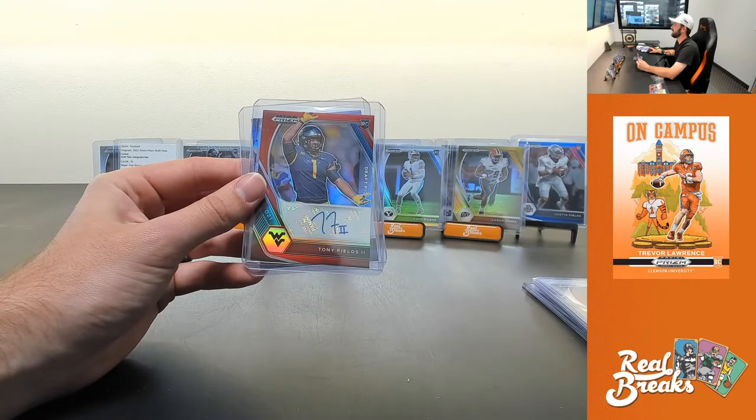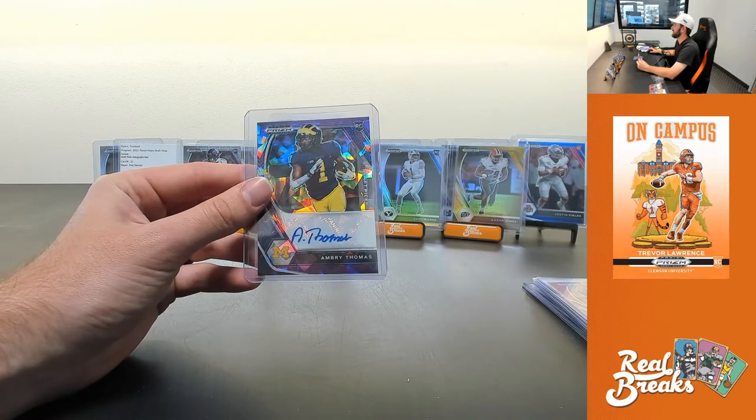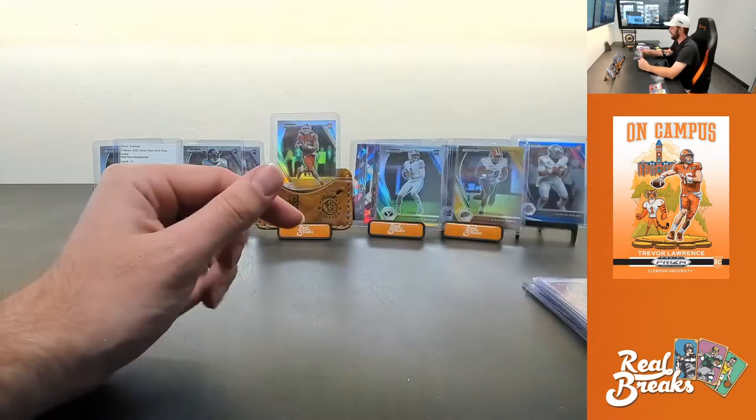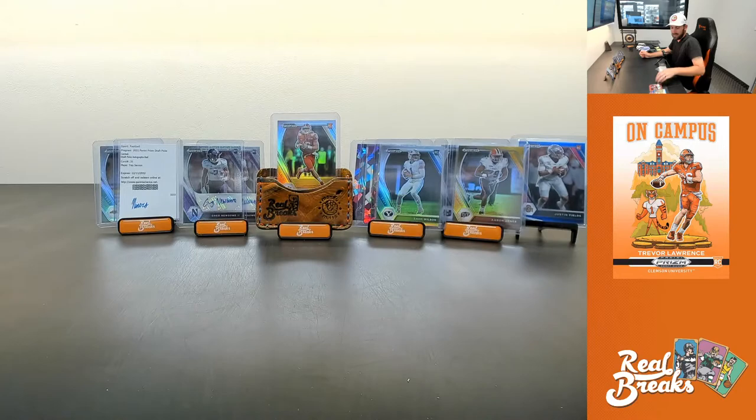Next up, we got Tony Fields going to the Browns for Alex Roy. And then Ambry Thomas. Definitely did those out of order. I scroll back up to the A's. Ambry Thomas going to the Niners for Michael Mullane. So that does it for autos. Let's go ahead and do our recap.